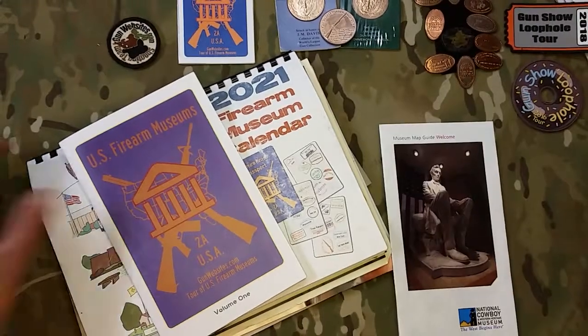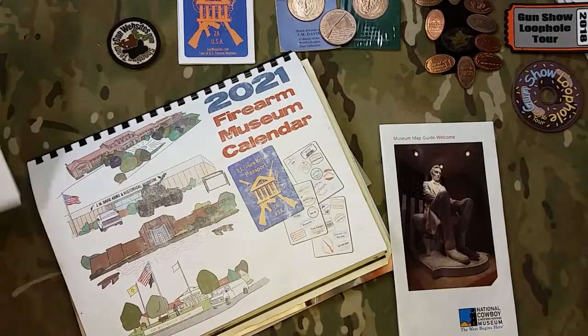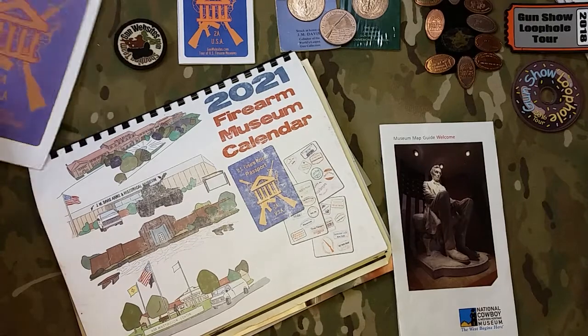So that's what we got. The Cowboy Museum in Oklahoma City.